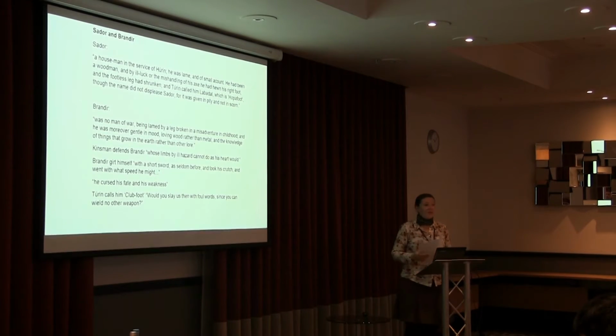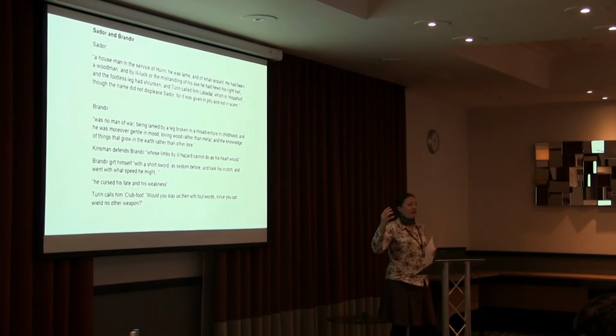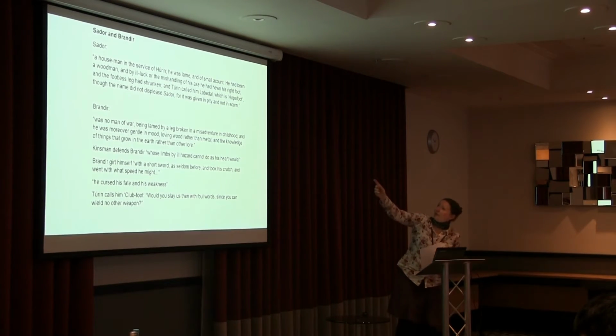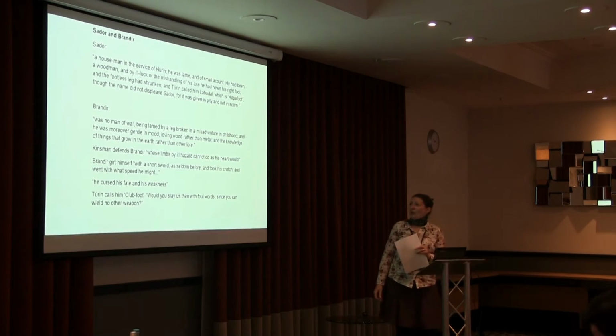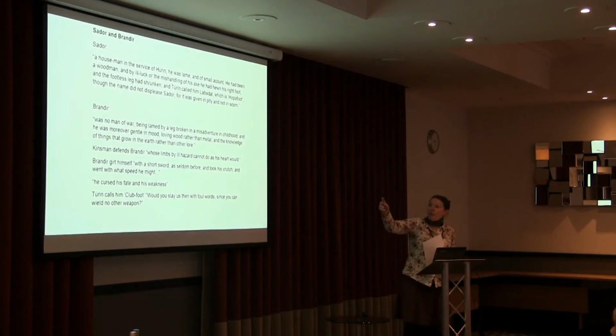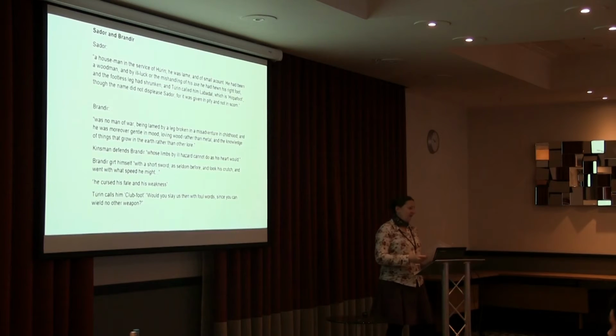Both of them are not the exact antithesis of heroic, because they are disabled through completely mundane things. Sador is disabled through mishandling of his axe. It's an accident, literally an accident. It's not anything in war or heroic. And Brandir was no man of war, being lamed by a leg broken in a misadventure. So same kind of story, same kind of background as Sador.